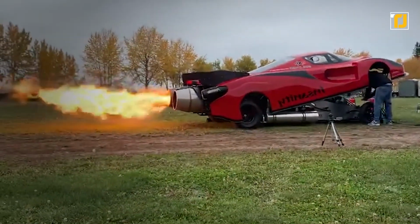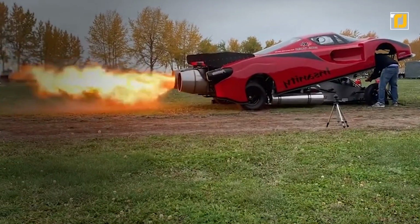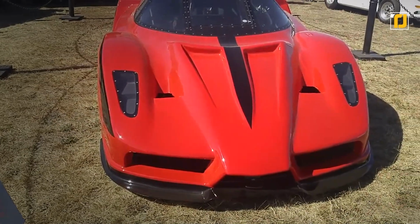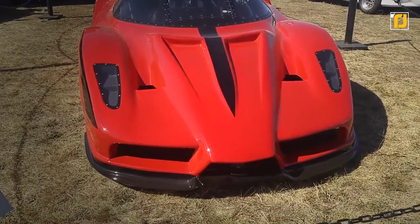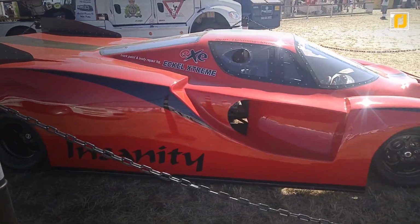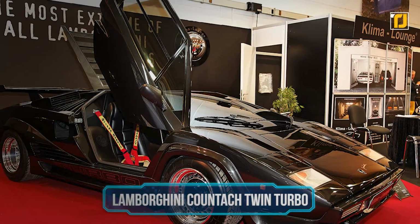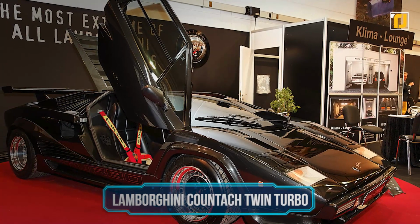After all, it's not every day that you come across a 400-mile-per-hour plus jet car built in someone's garage, and it's even rarer to come across such a venture being brought about by someone in their own, with no actual prior experience building a car of this scale. Mr. McQueen, we sincerely salute you. Number 8. Lamborghini Countach Twin Turbo.